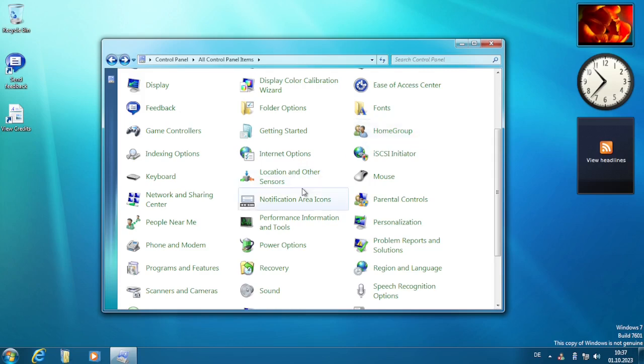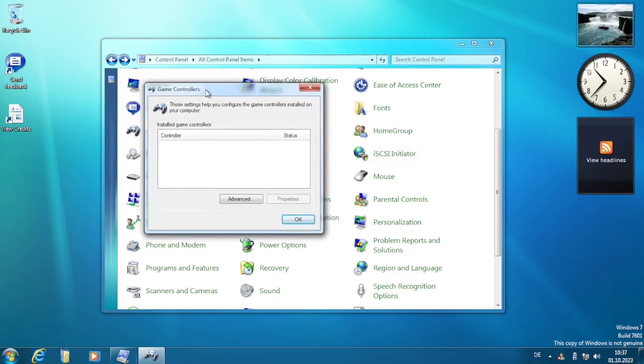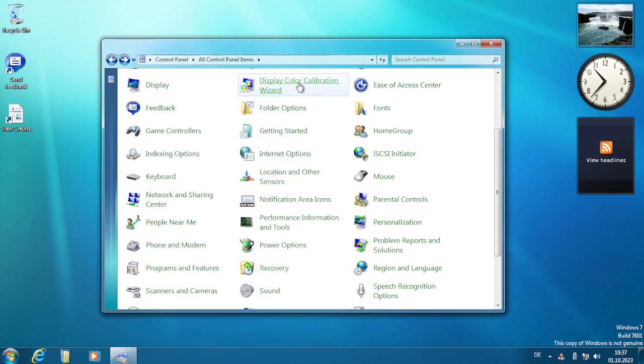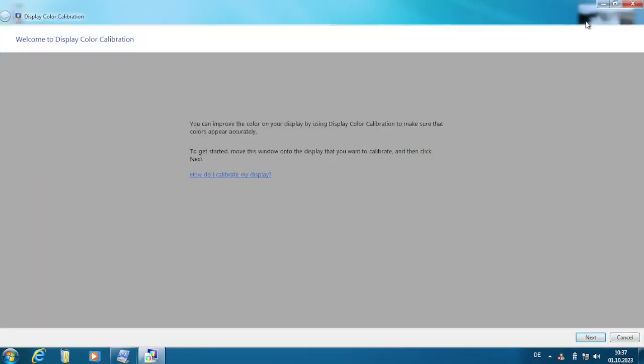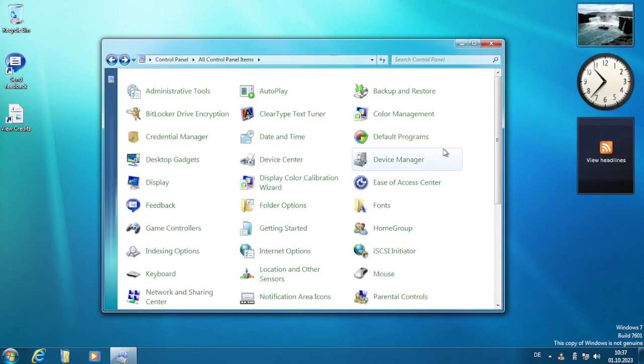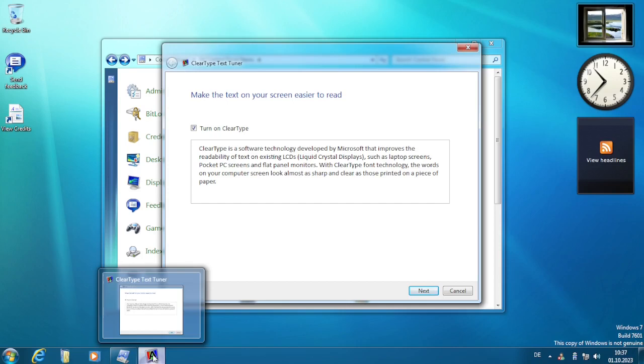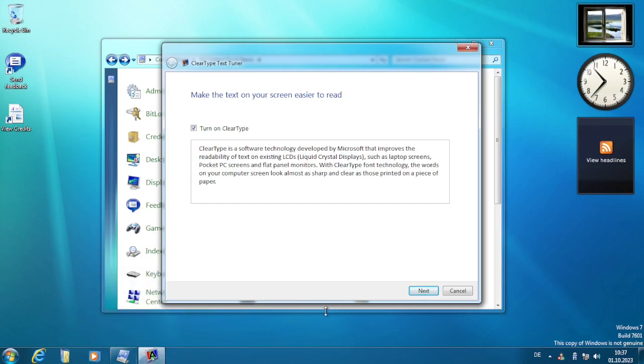Then we have the game controllers, aka joy.cpl, which is also not in here. The display color calibration wizard. And lastly, we have the ClearType text tuner with the XP icon, or like the XP Power Toys icon technically, since the ClearType text tuner is a part of the Power Toys Windows XP suite and got only added in Vista.